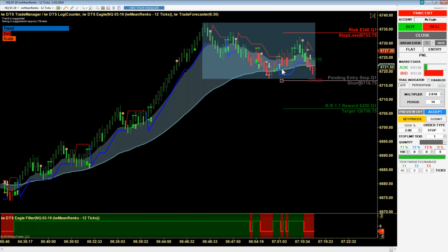So here's signal number one against the trend. Here's signal number two against the trend. We have the all-important test of the extreme. We have the test of the extreme, the failure. This is a rule of three signal, even though we only have two counter trend signals.